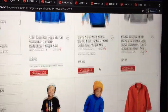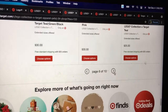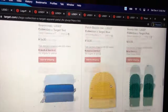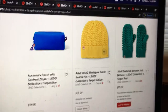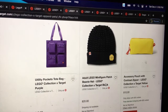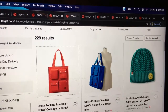Come on. So as you can see here, we have 10 pages of this stuff, which is kind of ridiculous. I'm hoping they still have this on their site so I can show it to you guys. Like these beanies, they're cool, but I would never spend $15 on it, or LEGO mittens, that's cool, but yeah, I don't understand it, to be honest with you. Or like a bag, okay, we've had bags before. I guess that one's not as weird, but $40 for it is absolutely insane in my opinion.